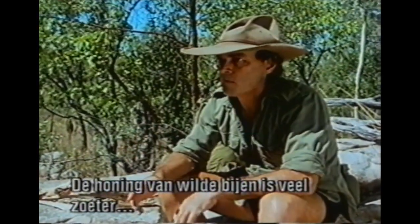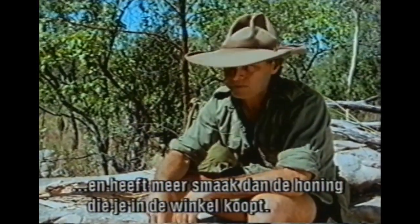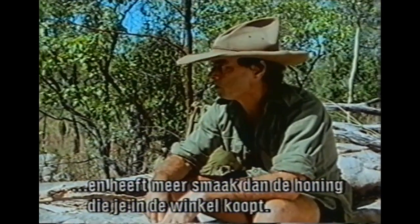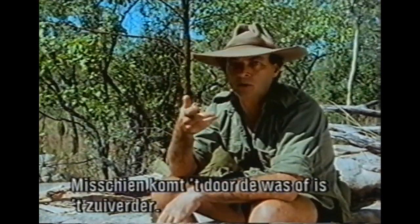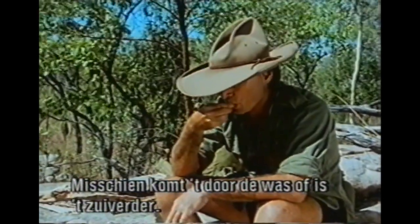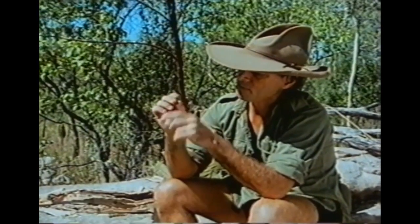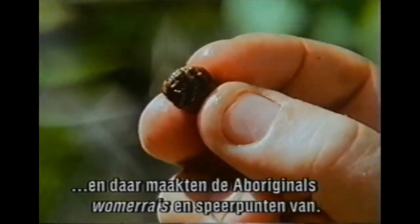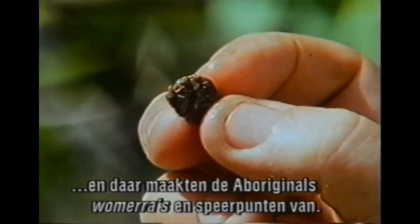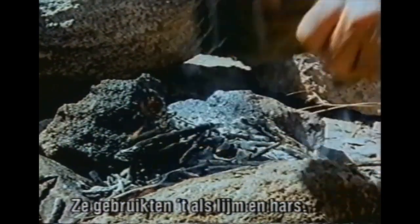For some reason, bush honey is just so much sweeter and stronger in flavour than the stuff you buy out of the shop. Maybe because it's got all the wax with it or something, or it's pure and concentrated. That's the wax that you're left with. And that's the sort of thing that Aboriginal people used to use to make woomeras and spearheads and things like that, and they used it like a glue and a resin.